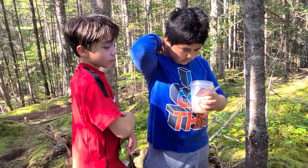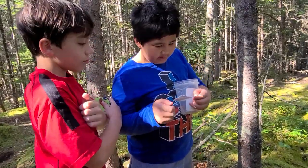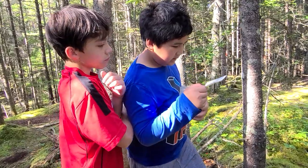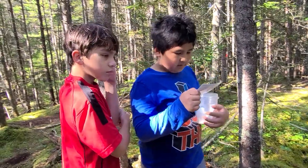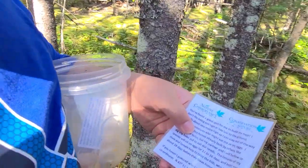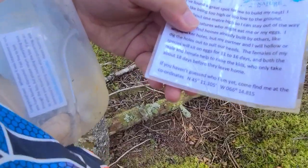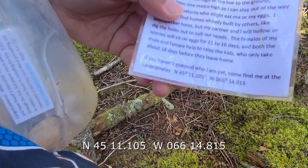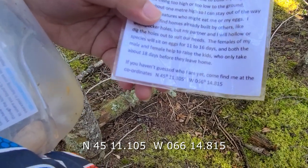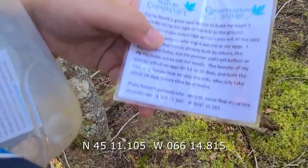To suit your needs? To suit our needs. If you haven't guessed who I am yet, come find me at the coordinates of N5. Guess the coordinates? Yeah, here's the north 45. Hold it still. It's north 45, mark 11, mark 105, west, mark 66 degrees, mark 14, mark 815.